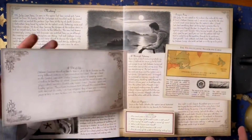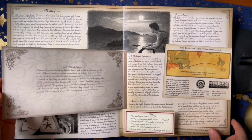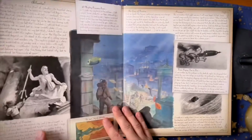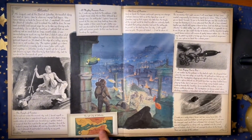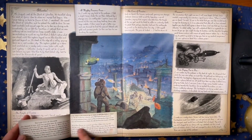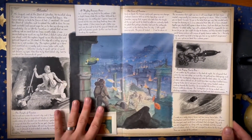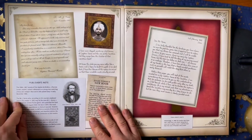And here we have the transatlantic telegraph cable. Atlantis. As you can see, our explorers found Atlantis. Here we have the lost city of Atlantis, and it shows a little map and a little history about it. Beautiful illustration of Atlantis. And here we are at the end.